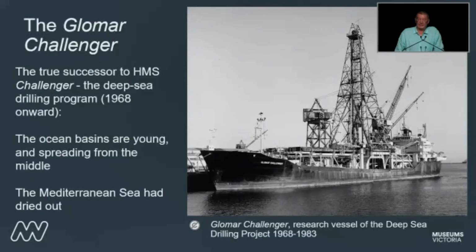They also found the evidence that gave great support to continental drift, that the ocean basins are young, and in the middle are the youngest of all. So that's where they're spreading from.